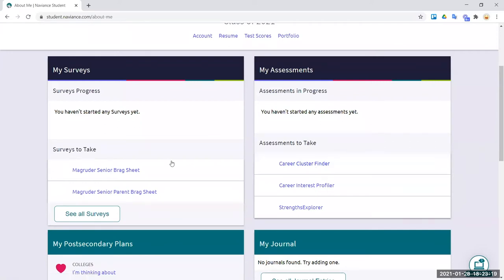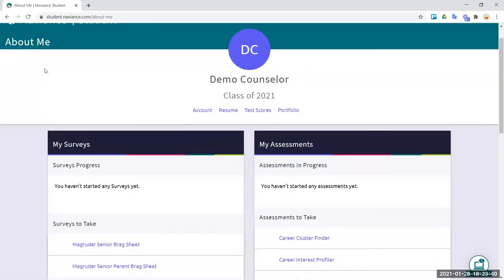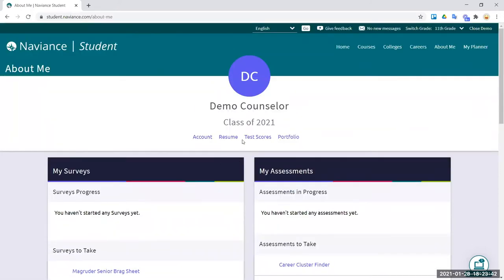On the left here in Naviance itself, you'll also see that there are surveys. Naviance is also a tool that the school can use to survey students, whether it's a brag sheet or taking some feedback about a class or an activity that the school did. This just helps collect information and feedback from the student, so that they can have their voice heard too. At the top of the page, we also have our resume tool.